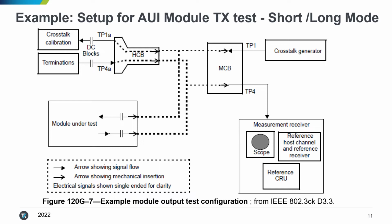Let's consider this AUI test in a little bit more detail. The slide presents an AUI, attachment unit interface, module transmitter test. A pluggable module on the bottom left of the slide is being tested, the transmitter of the module in particular. The transmitter is sending its signal into the fixture, an MCB in this case, and the signal under test is connected from TP4 into the measurement receiver, which is an oscilloscope with some particular features shown at the bottom right. So what could go wrong?